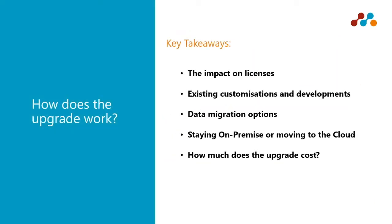Now, how do you decide as a customer? The moment you say we want to upgrade, many questions come to mind. What will happen to my existing license? Do I need to buy a new license? Can I utilize my existing license?